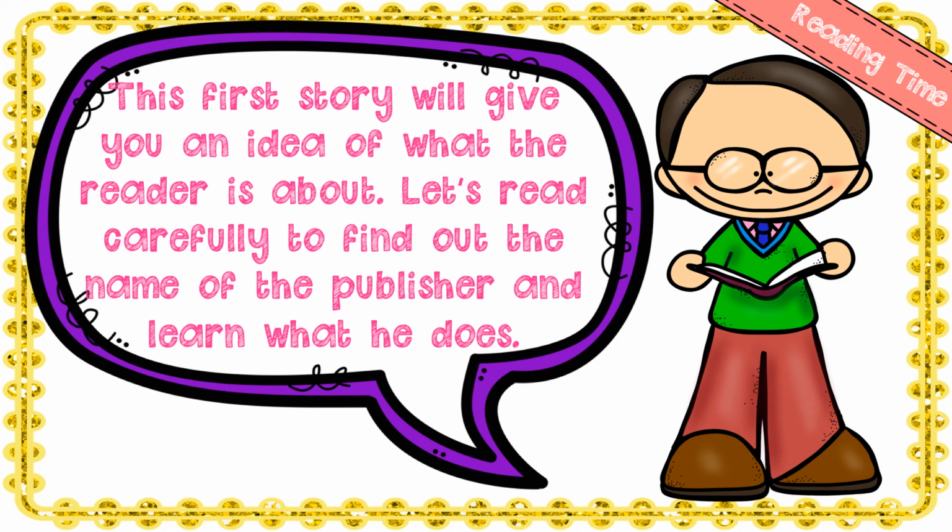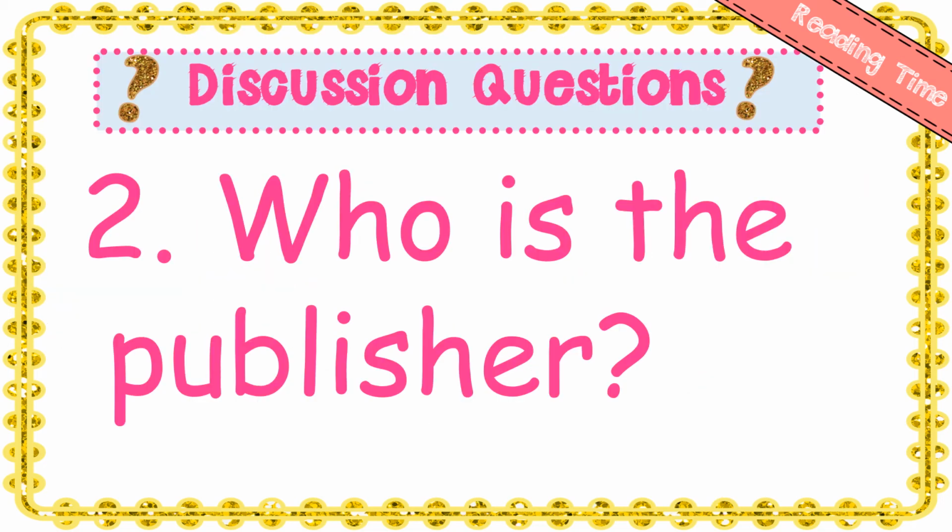Now this reader is going to give you a lot of ideas of what this whole book is going to be about. So as you're reading, think carefully to find out the name of the publisher and learn what he does. So take a 5-minute break. You're going to start your timer for 5 minutes, and you're going to read. You're going to read for fluency and accuracy. You can read it again, but you're going to read it until the 5-minute timer goes off. Read it for fluency and for comprehension. When you are finished reading it, you can play the video and answer a couple of questions for me. Okay, so pause the video.